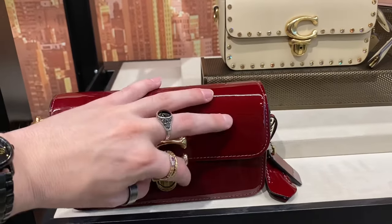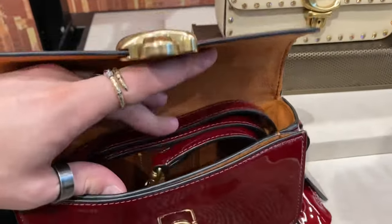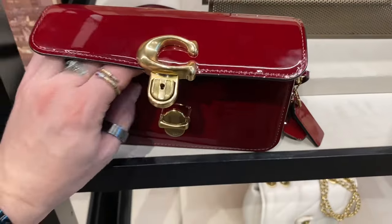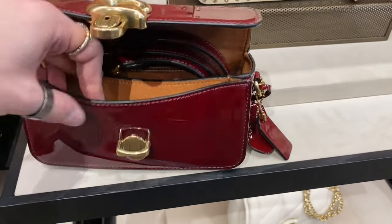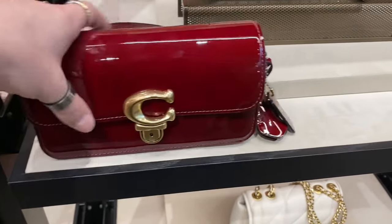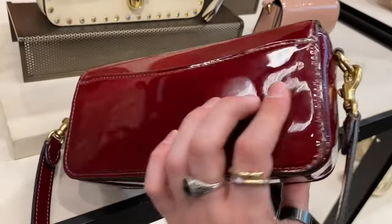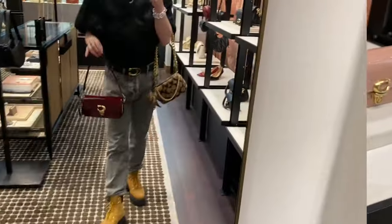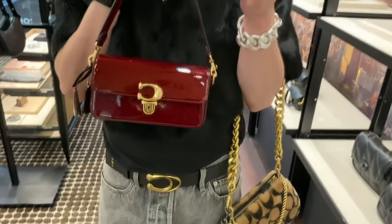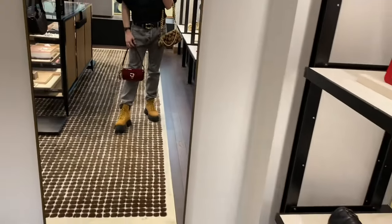I am sold. A blood red? Yes, please. They call it wine, but when I'm looking at my wine Tabby, I'm like, no, that is definitely not the same color, even in the slightest, but oh my god. Y'all, I'm telling you, the fall holiday season for me for handbags is the worst because they're just pumping out everything I want. Look at that. That is just so stunning in my opinion.